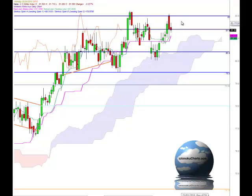Now the market did find resistance at the 82 level, which we've highlighted previously as a very strong area of resistance for this market. Certainly this area from 81.4 to 82 was a very strong area of resistance or potential resistance. To the downside, there is potential support offered by the Kijun-sen and Tenkan-sen, which are roughly around the same area, around the 81 level. So there is potential support there.